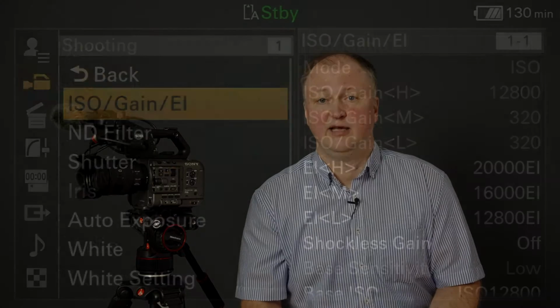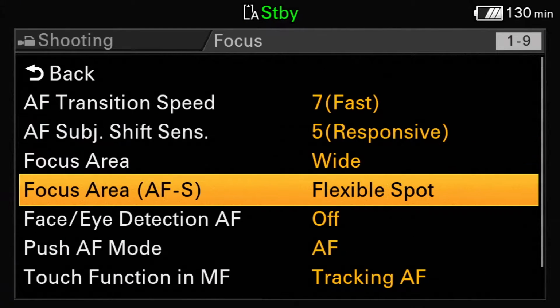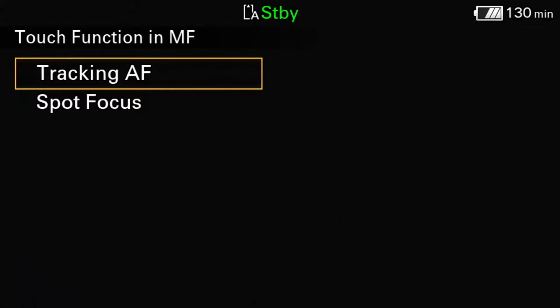Real-time tracking can be used in autofocus and manual focus mode. In manual focus mode, you can switch the touch tracking to touch focus if you want. Additionally, you can choose your preferred tracking subject with the multi-selector. It is so easy to use and so precise with the results.